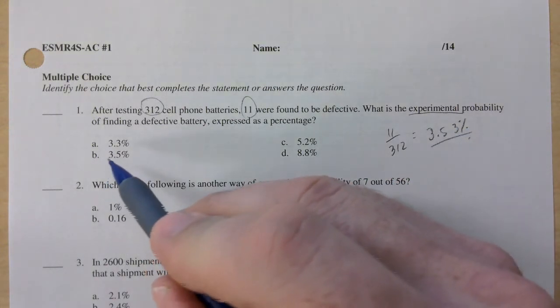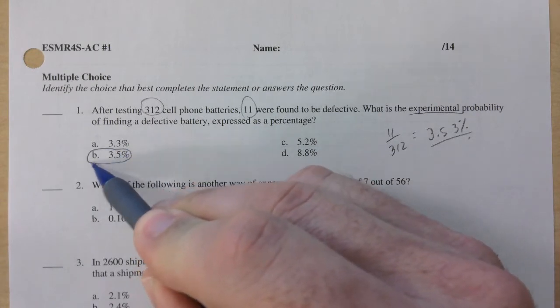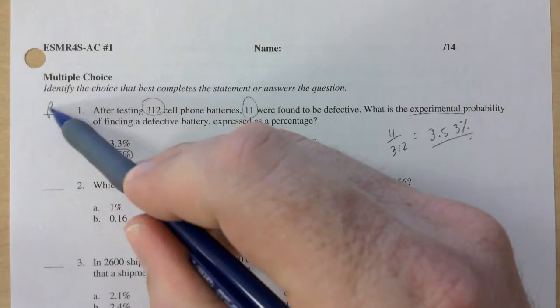So we will go with this one here, right? B is the correct, closest, best answer, right?